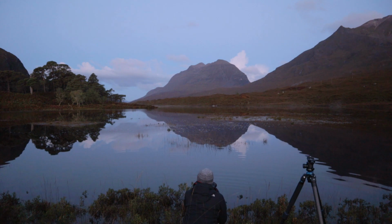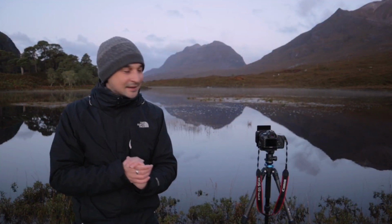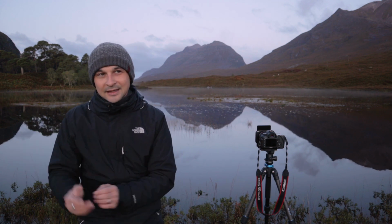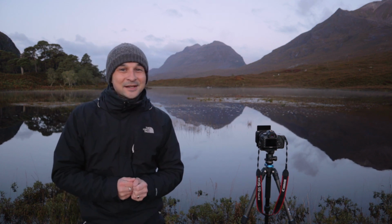I've still got a few minutes before the light's going to become really good, so I might take a shot here. There's also a little bit slightly further along which might work as well. I've just been having a little bit of a walk around, and I think there's a few opportunities, so fingers crossed we'll get some nice images this morning.